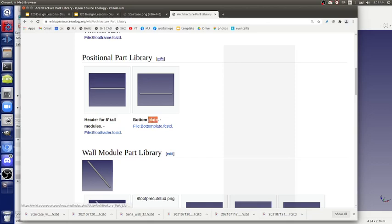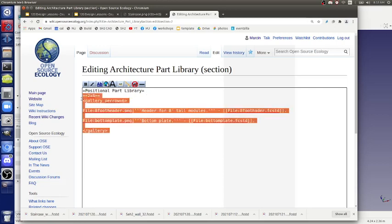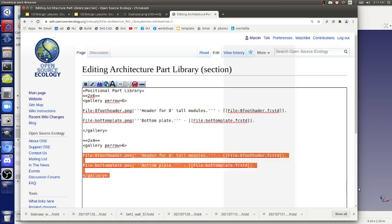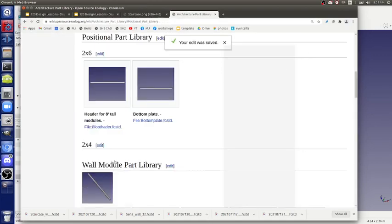Now, we were all doing this for 2x6, so you'd need another one. So 2x6 here, we need another part library for the 2x4, because now we're getting to interior walls. So a 2x4 part library here. We'd want to create that. It's probably the easier workflow.